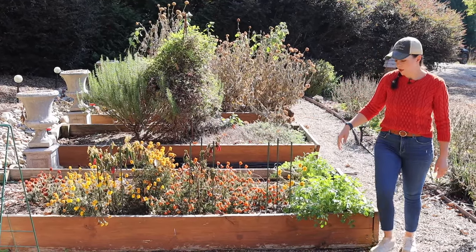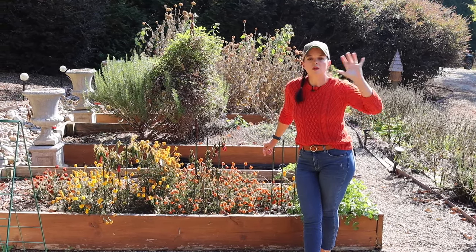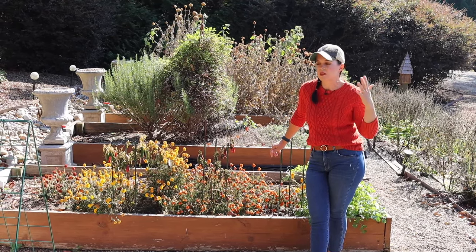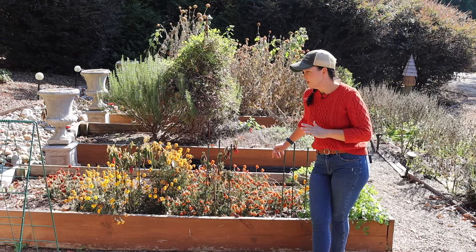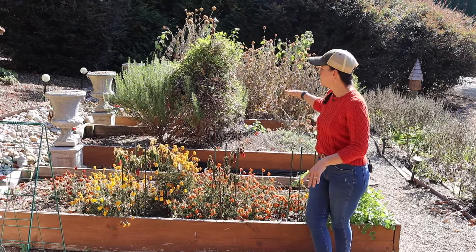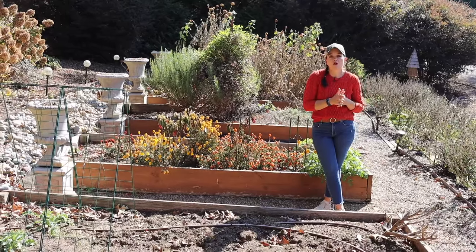But I don't think we ate one jalapeno pepper, and I think we used the tomatoes maybe just a handful of times, just because we're transitioning to a different part of our life where we're not big into vegetables and the maintenance on that. We get much more enjoyment out of flowers. So, for that reason, next year I am going to turn these four boxes, the middle one will stay herbs. Those next four boxes will turn into a cut flower garden.